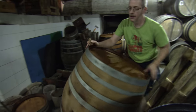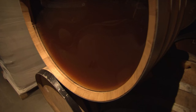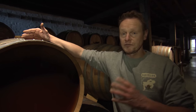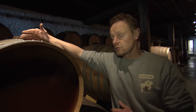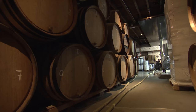Most beers ferment in just a few days. Lambic needs up to 3 years before all the sugars are turned to alcohol. That's if it doesn't evaporate away first. We lose a part of the liquid because of the natural evaporation, because of the wood absorption. And as in the wine world, we call this losing la part des anges, so the angel share.